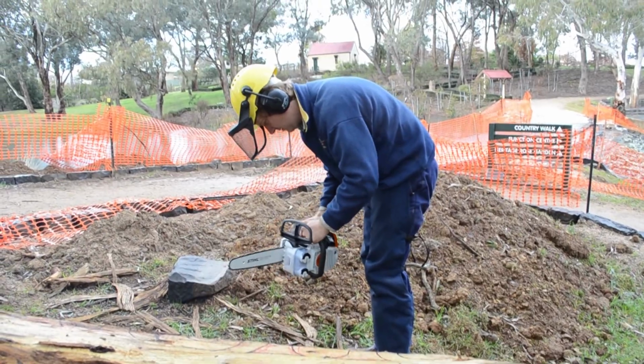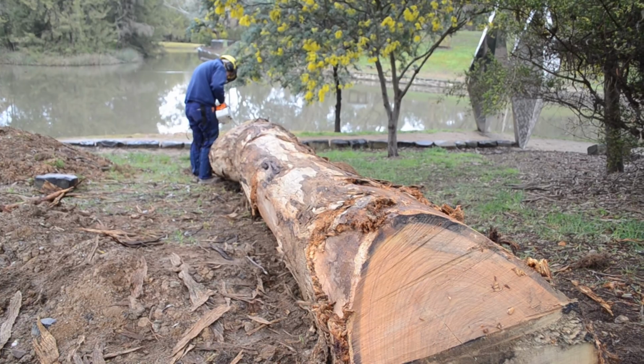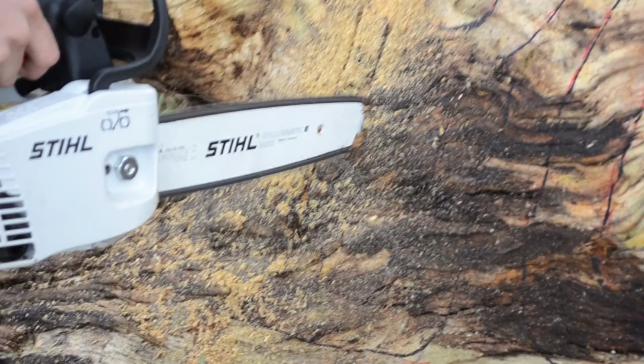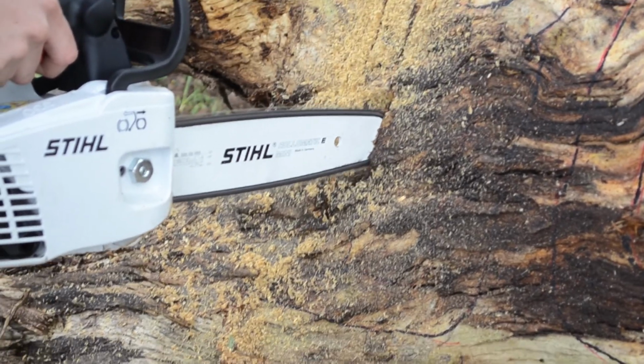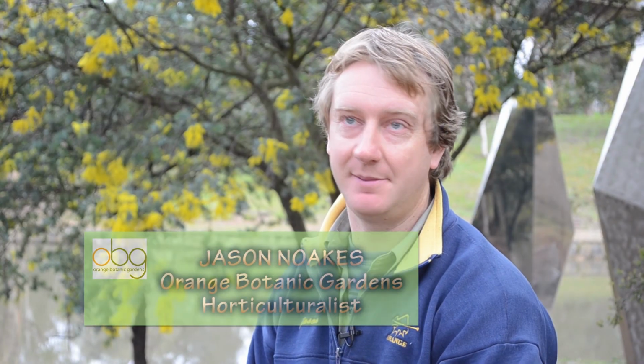Well, it's a yellow box tree, and it was a tree that's been here in the gardens. Pretty much it was cut down by arborists because it was in a dangerous position, and rather than chip it up and use it into mulch and that, we decided that we would actually try and turn it into a sign, basically recycling an old tree for something that we can use.